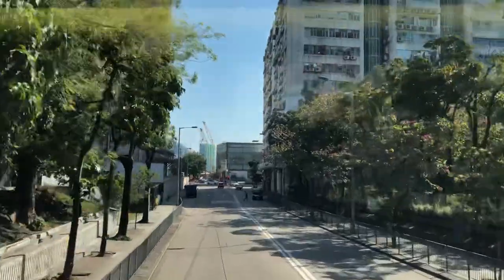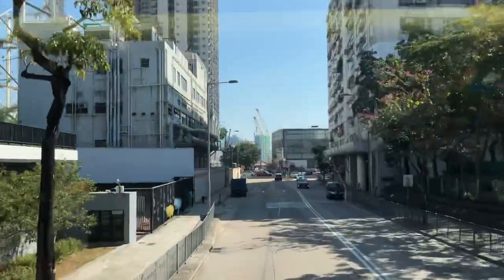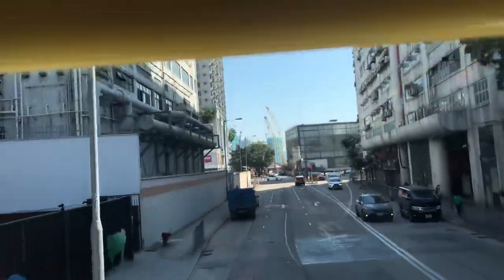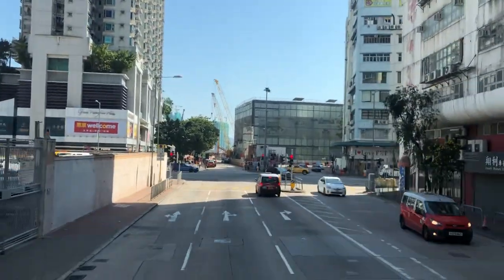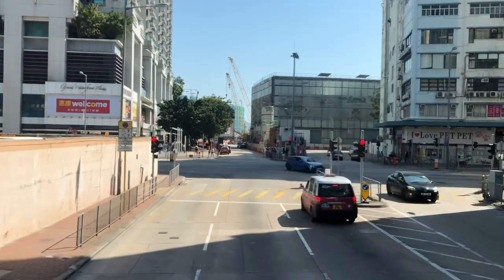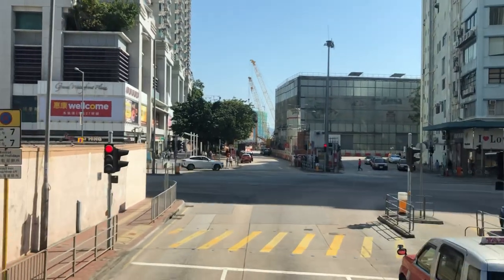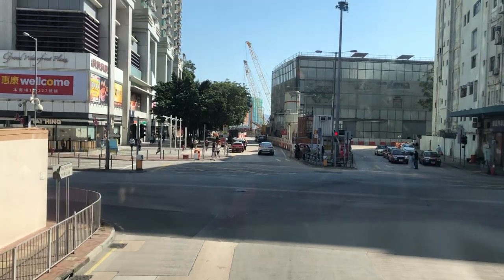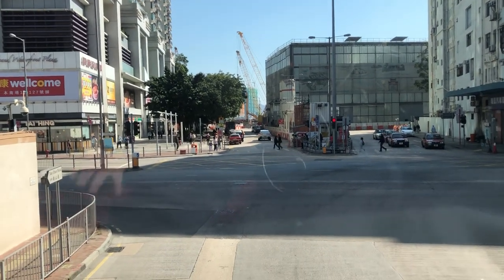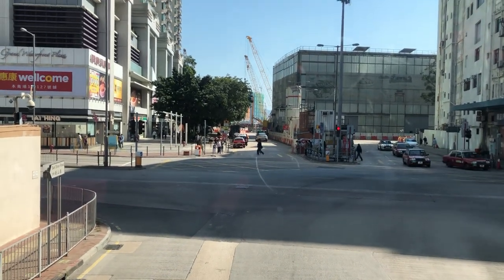Well, made it back to Kowloon City Ferry, which is just at the front. I was just here 2 hours ago. I filmed Route 115. Now, same path out to Hung Hom. And basically it expresses this path right here, so that's why I really like this route.